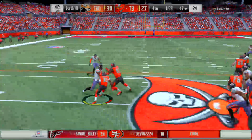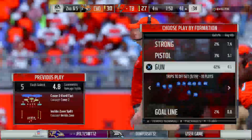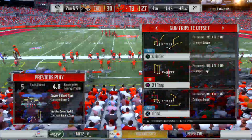They'll run it now out of the gun. And he's going to fight his way forward here for a modest gain. Demario Davis there on the stop. But they picked up a little bit of yardage there, and now, in this situation, should be in no hurry to run a play really fast. Let the clock wind down.